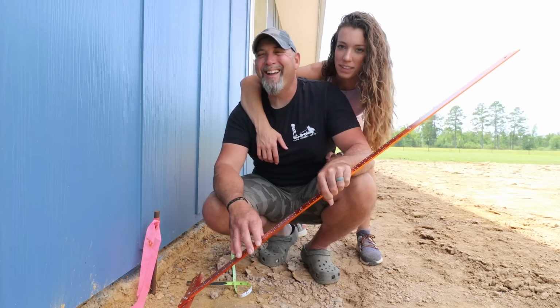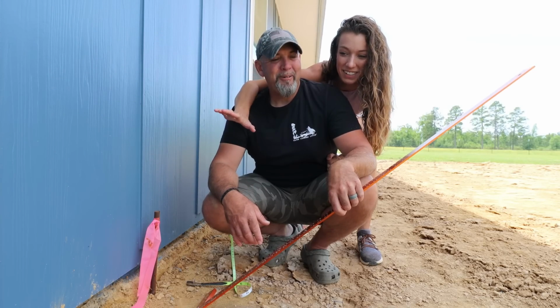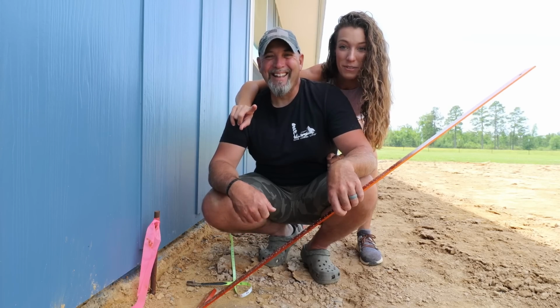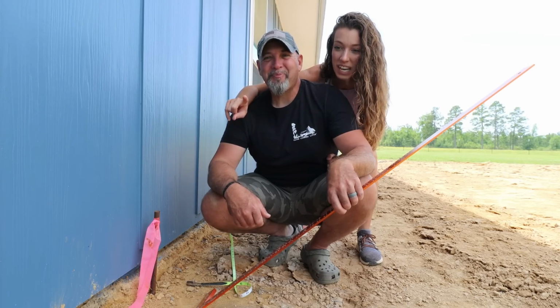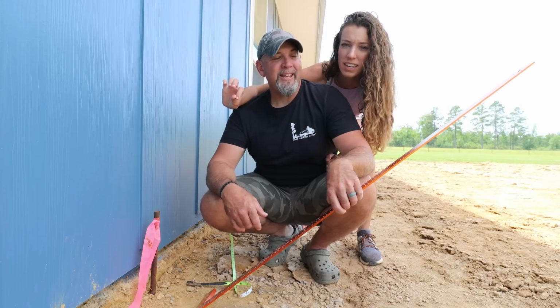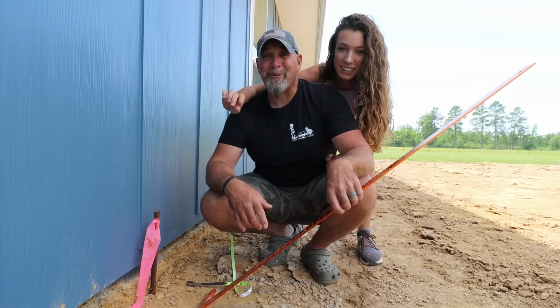What's the 3-4-5 method? Also, you're giving us a lot of credit because you're saying that our house is straight. Our house is straight. Whenever we measure this whole thing, I think one side might have been off a 16th or an eighth. It was an eighth. It was only off an eighth. I think most of that was luck, by the way.